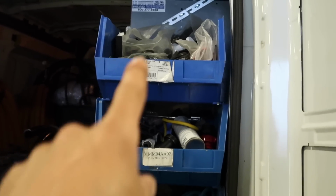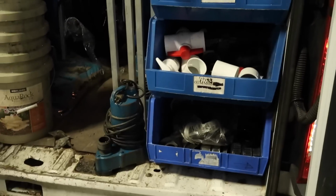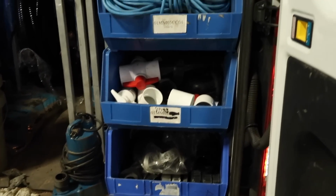I like how you have this set up. That's the way I have it in my pickup too. I've got these blue bins that we stole from Roberto in the warehouse. You got like all your little check valve parts in one, miscellaneous plumbing fittings, obviously more miscellaneous plumbing fittings, right?